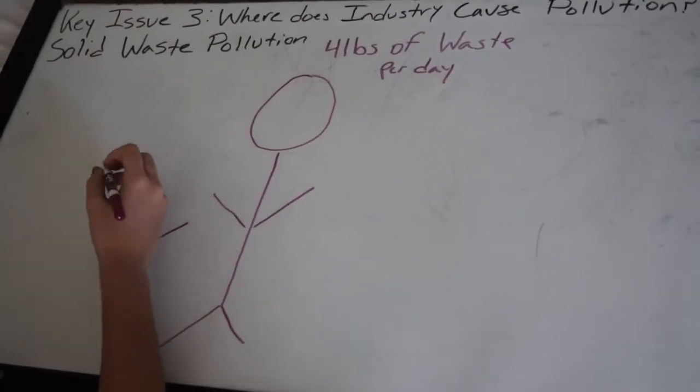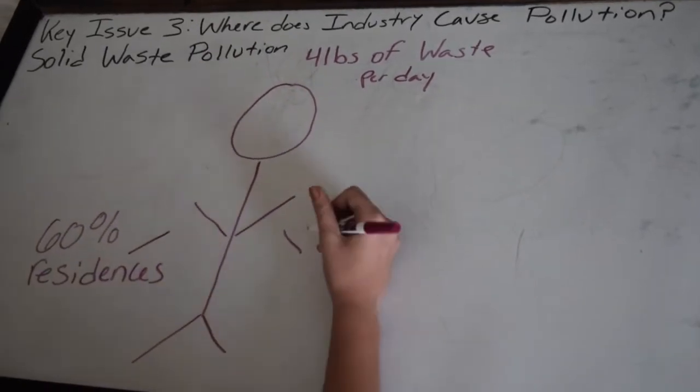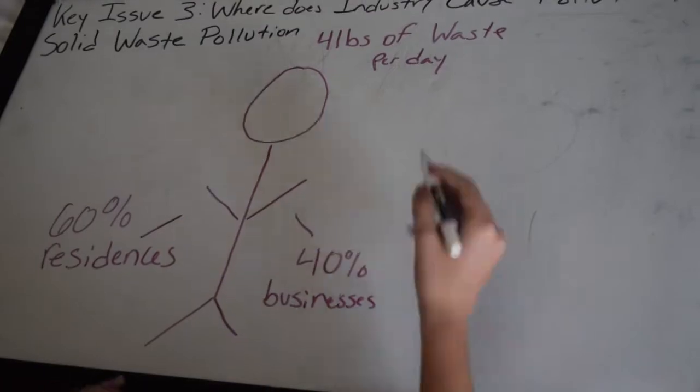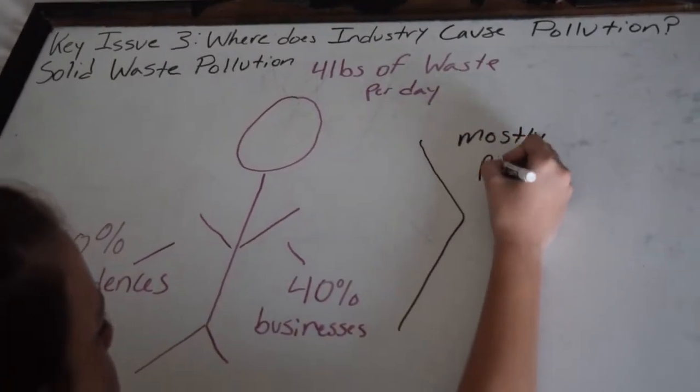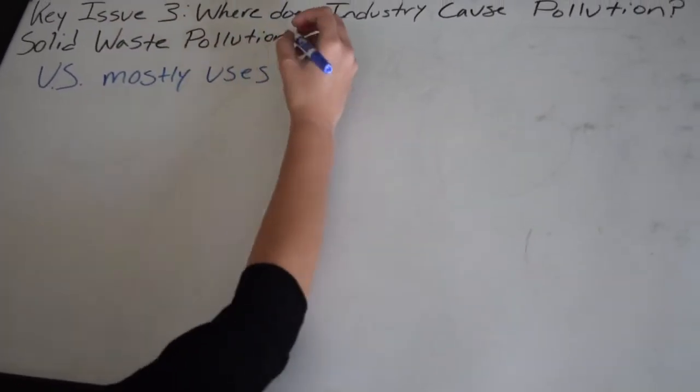Solid waste pollution. 4 pounds of solid waste per person is generated daily. 60% from residents and 40% from businesses. It's mostly paper products in the US.